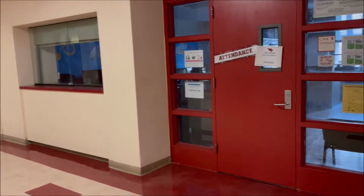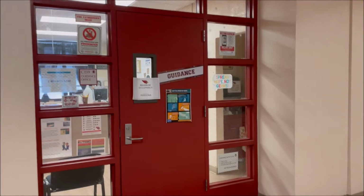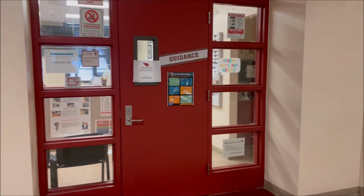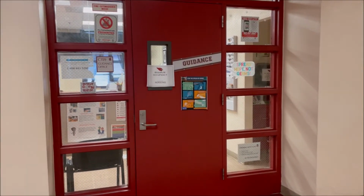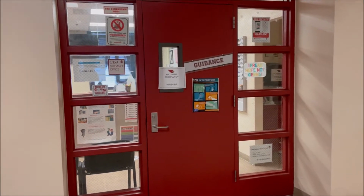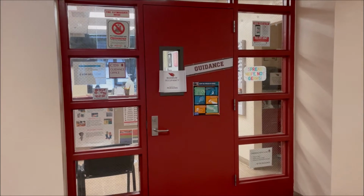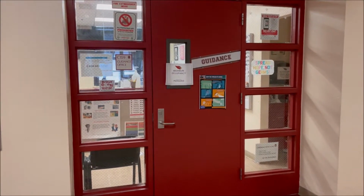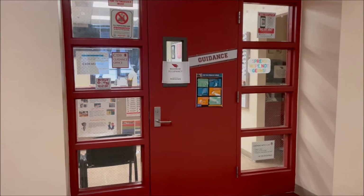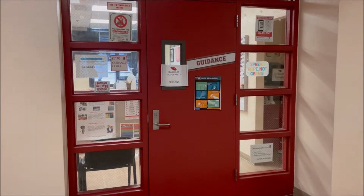Right across from the attendance office is our guidance office. We offer several services in our guidance office that hosts our counselors. Those services include mental health. So if students are dealing with a stressful situation or something more long-term like ongoing anxiety or depression, they have counselors they can talk to, as well as linkages we can provide to our campus partner, The Whole Child, as well as our district student well-being program.